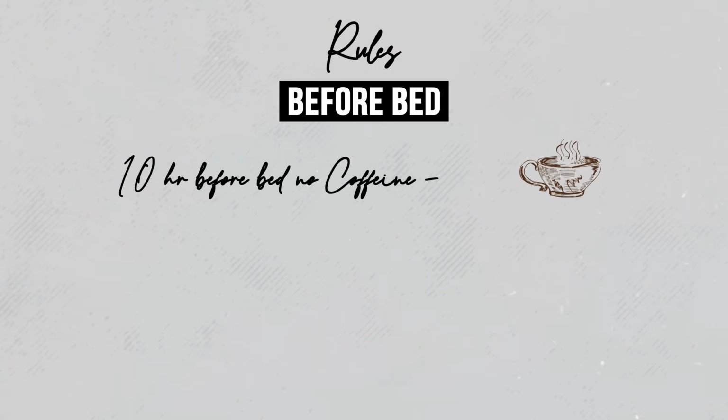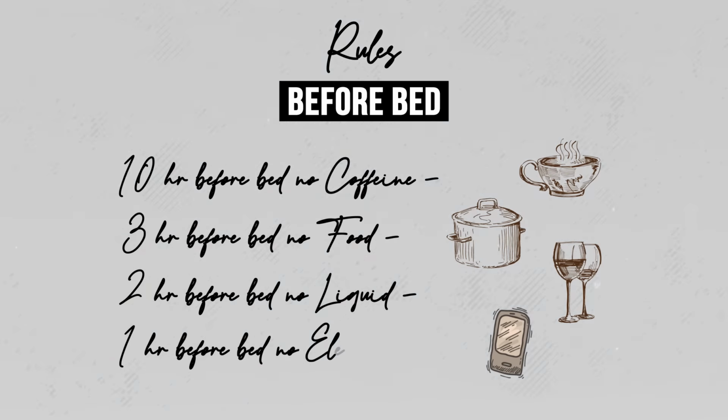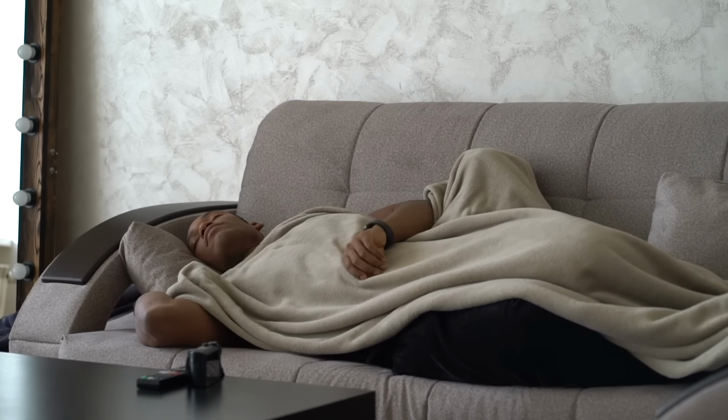So I want you guys to remember this. It's called the 10-3-2-1 method. 10 hours before bed, no caffeine. 3 hours before bed, your last meal. 2 hours before bed, no fluids. 1 hour before bed, no screens. And then set yourself an alarm to go to bed every day. Mine is 8:30 p.m. to get into bed by 9, maybe 9:30 p.m. and then repeat.